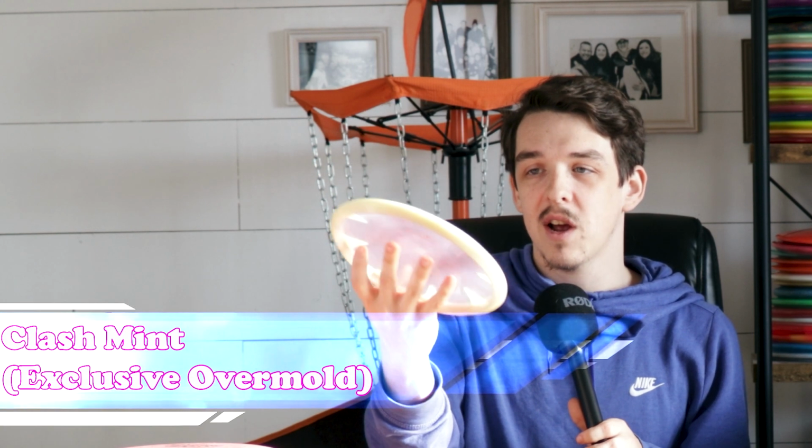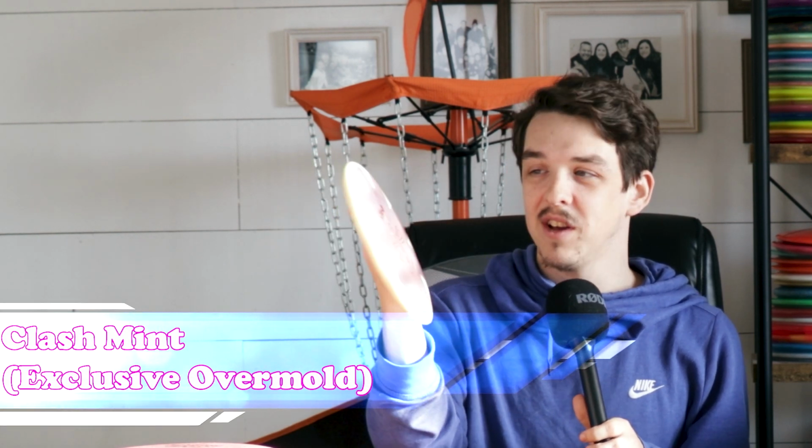The next one, I have the Double Steady Mint. I put this one on here because I'm pretty sure that they're not going to come out with stock runs of this overmold that they have. They will not. They have the tone now. I think they will probably run stock runs of that. It seems like it at least. But I don't think they're going to be making stock runs of this. And it's pretty cool to get this one. I got it in the mystery box. If you haven't seen that video, check it out.